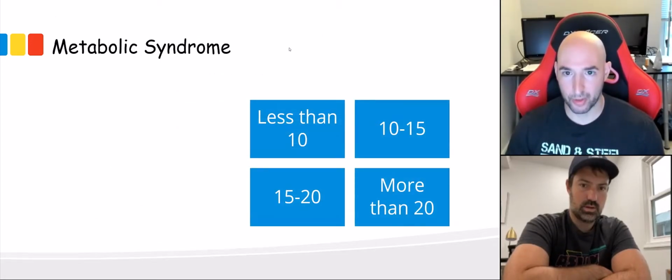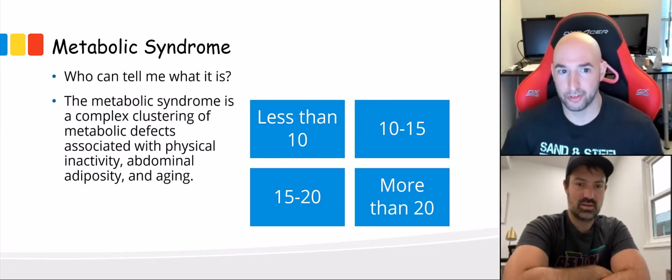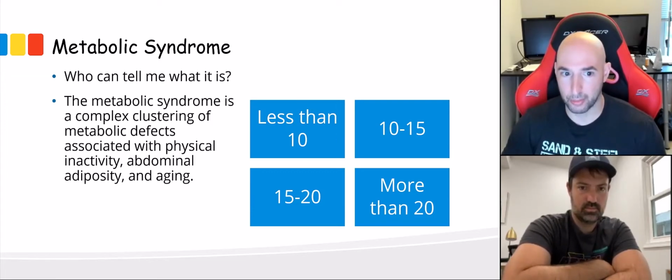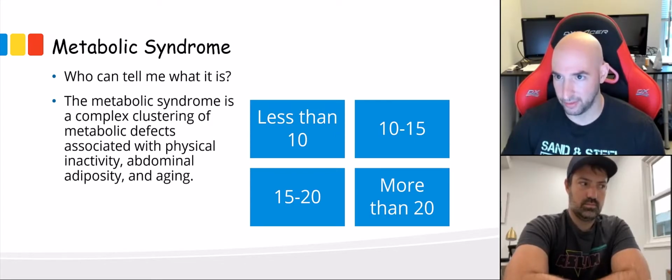But before we get there, let's talk about metabolic syndrome. Have you ever heard of this term? Yes, but I'm not really sure of the entire context. So here's the medical definition: it's the complex clustering of metabolic defects associated with physical inactivity, abdominal adiposity, and aging. What that means in English is as you get older and you have excess visceral fat around your organs and you're not active, you develop a host of different diseases. They've found this linkage. They're not sure exactly why, and I think it depends on the disease, but there are much higher morbidity rates for people who are inactive, getting older, and have excess body fat.